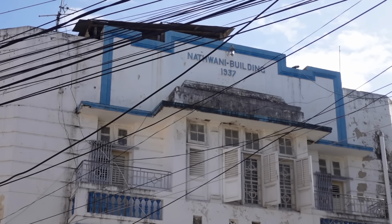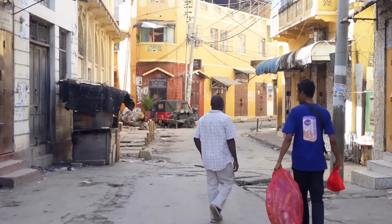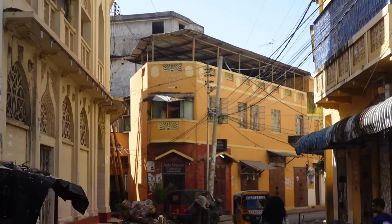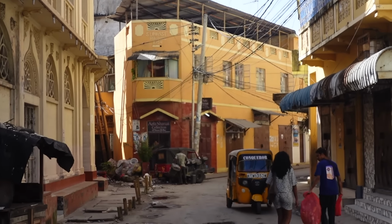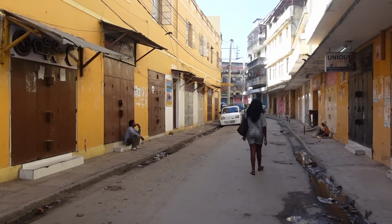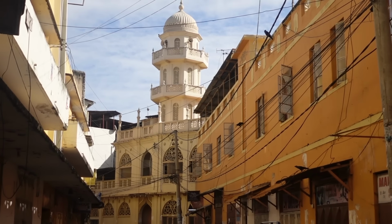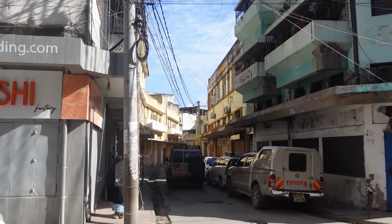Mombasa Old Town is considered a World Heritage Site. It's an area within Mombasa, Kenya. It's located on the southeast side of Mombasa. The Old Town covers about 72 hectares and is inhabited by a mix of Swahili, Arab, Asian, Portuguese, and British settlers. We mostly came across Swahili people during our tour.